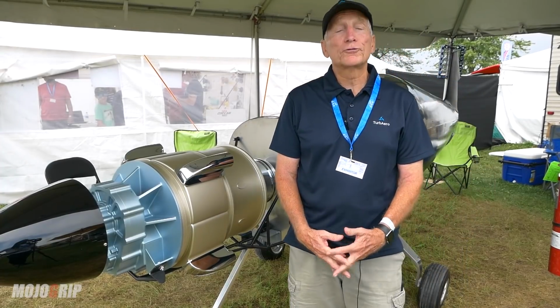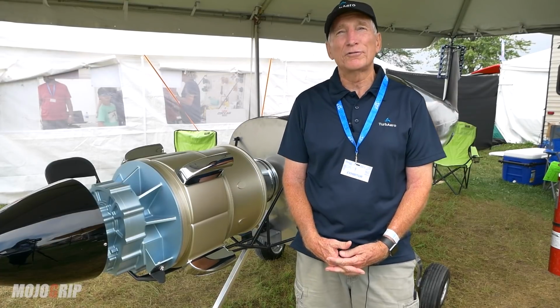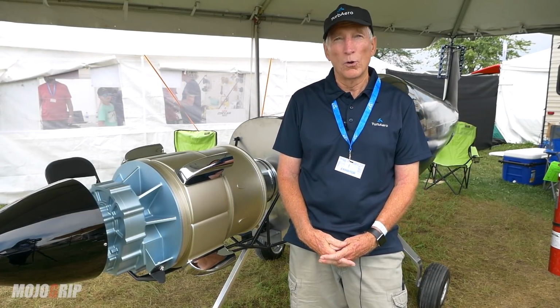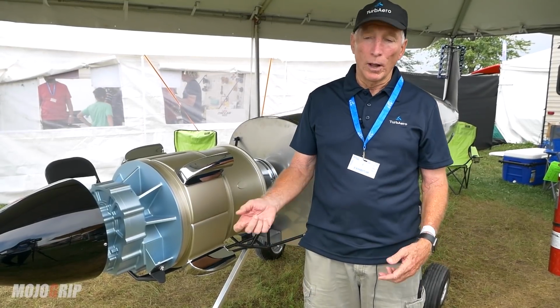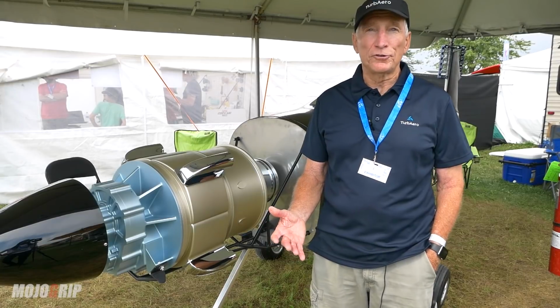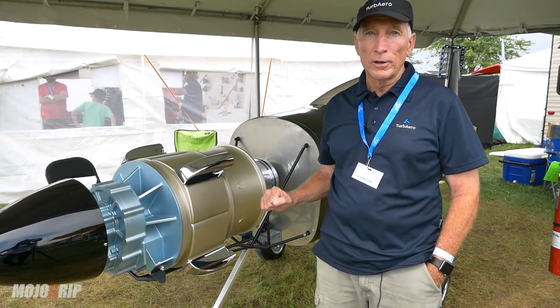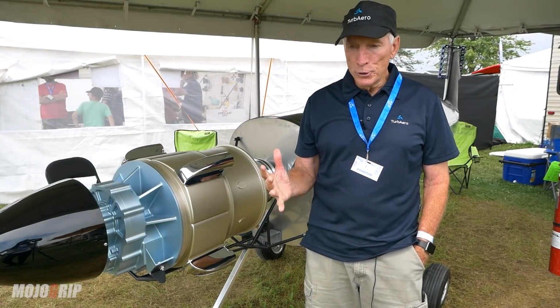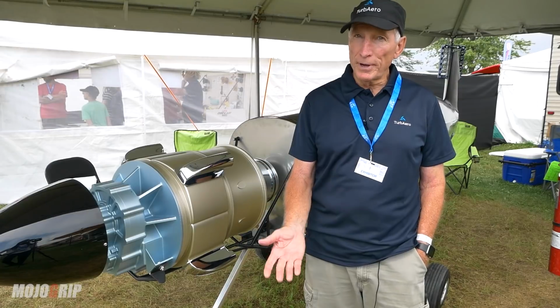One of the extremely big benefits we see people getting very excited about is the fact that we have single lever control for the engine. So what does that mean? Okay, well, I have one less knob. No, it means a whole lot more than that. You can't damage this engine. If you throttle forward, throttle back, throttle up, you can't damage it. It's got overspeed protection, heat protection.